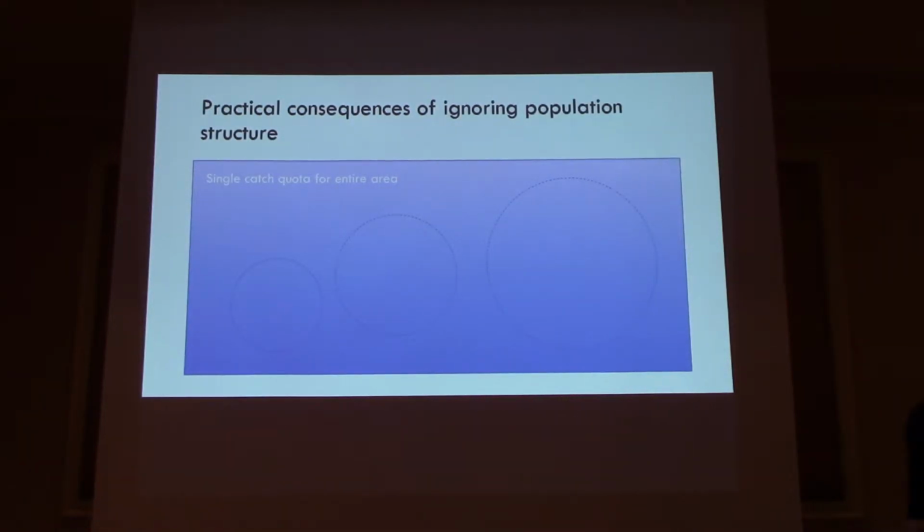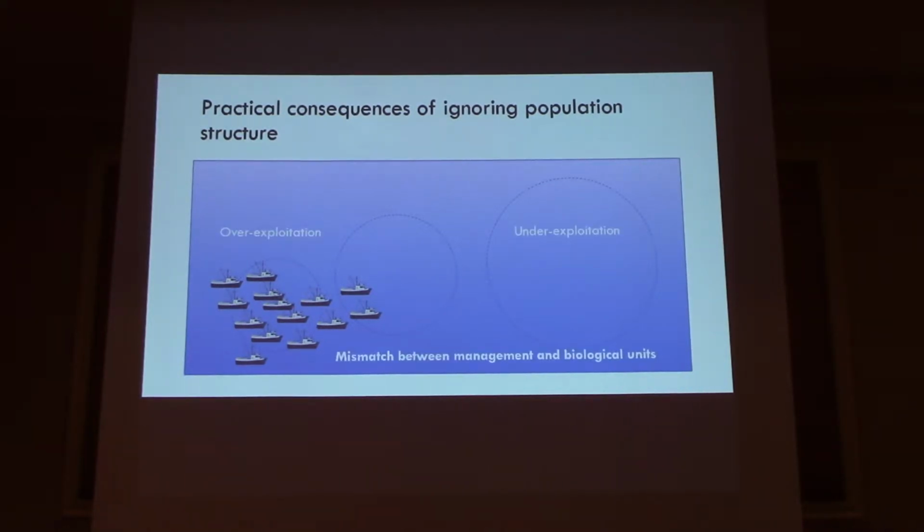And in a simple sense, we can also just think of if we have a big open ocean area that happens to have three more or less isolated populations, if we manage that as a single unit and we just set one quota for this whole area, it might be that fishermen will tend to exploit just one area that's most convenient to them or where it's easiest to catch. And you can see here, of course, that in this simple scenario, we'd see really large overexploitation from this population that's in the most popular, maybe near-shore area, and underexploitation in populations that are perhaps further offshore. So if we can get a better match between the units that we generate management actions for and the actual biological units in the system, we can expect much more sustainable fisheries overall.